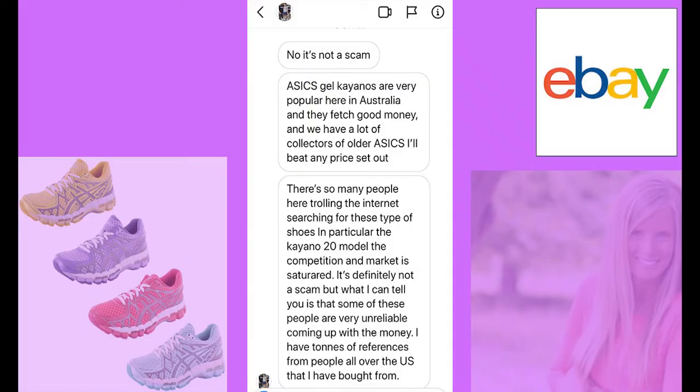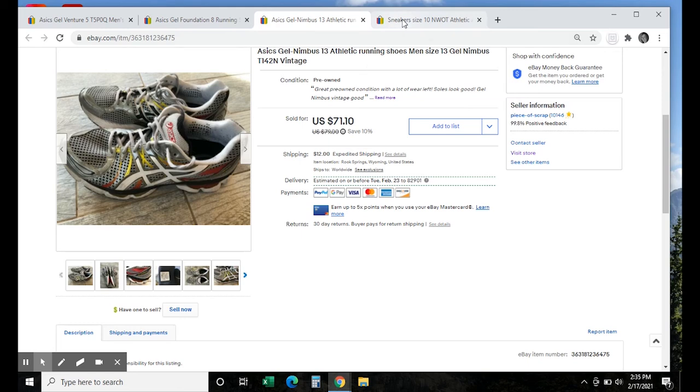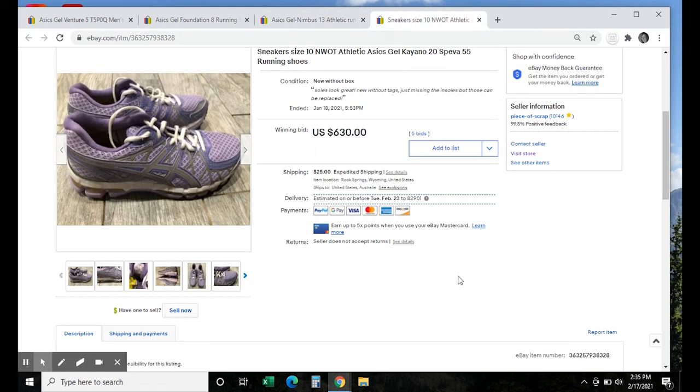After performing this search, I reached out to one of the sellers to see why these shoes were so valuable. And this is what they said. They encouraged me to do an auction listing to see just how high the bids would go. This seller stated that the Asics Gel Kayano, especially the 20 style, is highly sought after in Australia. Collectors seek out the older versions of Asics and will pay high dollar values for them. I received numerous emails about this pair of shoes.